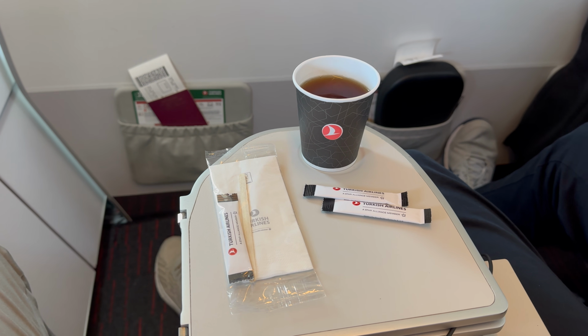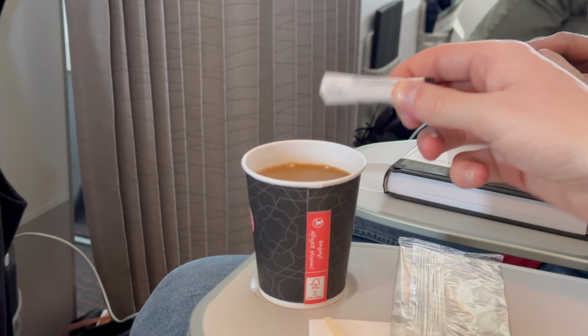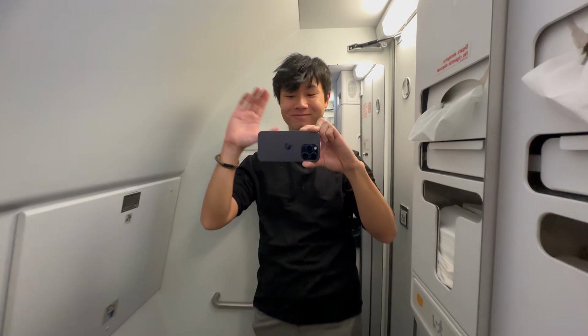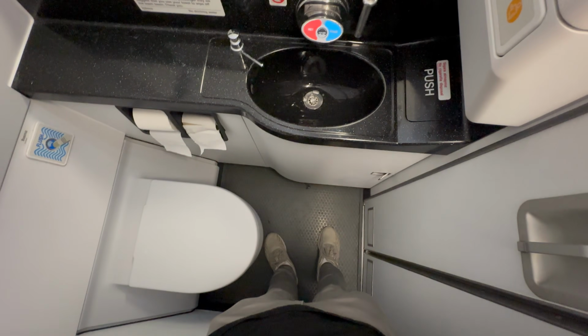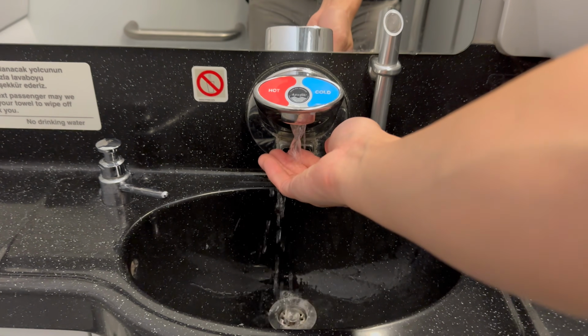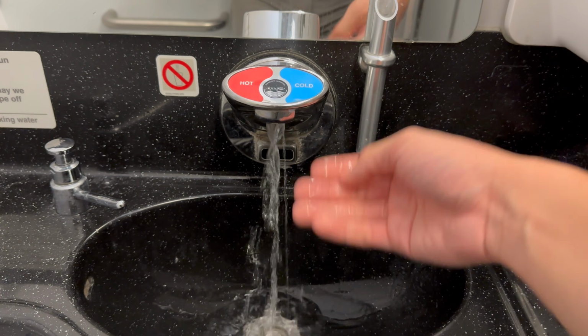The cabin crew just came back to collect the meal trays and they offered coffee and tea. I just went to check out one of the lavatories at the back of the cabin. It was kept clean throughout the flight, there was a coat hook, the water tap sensor was really smart. The water starts flowing before your hand gets there.